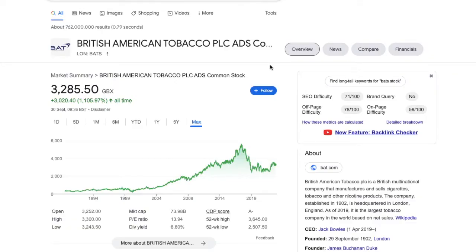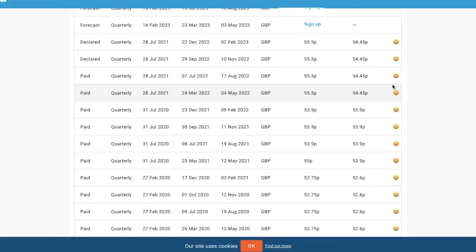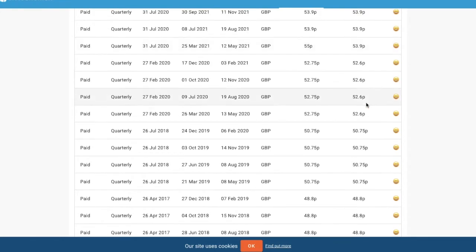The long-term graph is exactly what you want to see out of a dividend growth stock. Now it's earned its place in this list, no doubt. Very nice. A lot of strong growth, and a quick look at the dividend history shows that the dividend used to be paid twice a year and it's been growing a little bit every year, and now they pay 4 times a year, which is even better. But it has a 52-week high of £36.45 and a 52-week low of £25.07 per share. So a very quick look at the history of the dividends, and it's what you'd like to see.